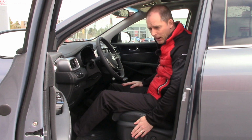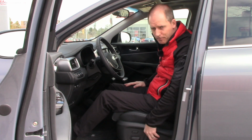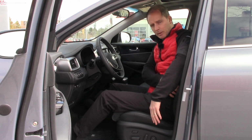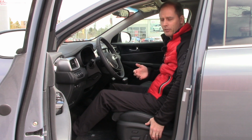In my powered seat controls, I can move forward, back, I can tilt it. I also can adjust the lumbar up, down, left, right, so forward and back. So picture right behind my back, it can go forward. It can also move up and down on my back. So you can put it exactly where you want it for different drivers.